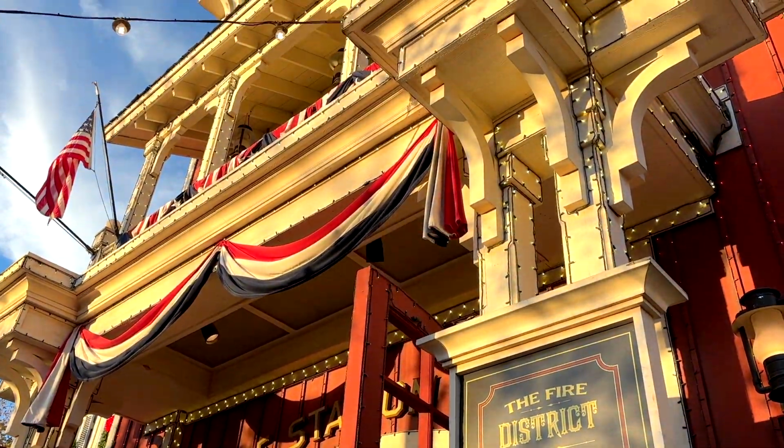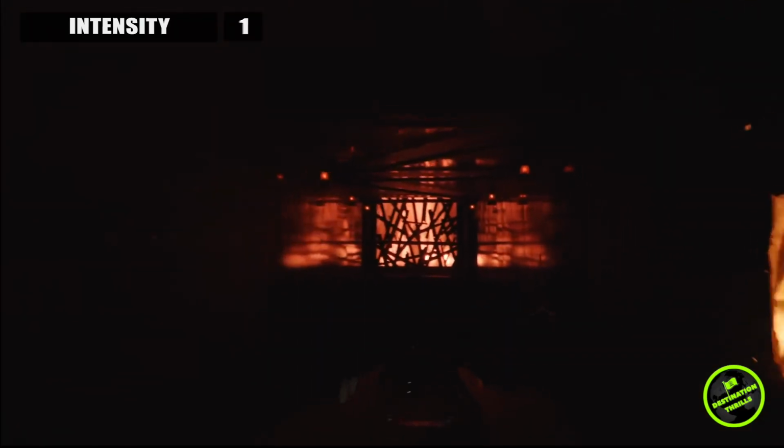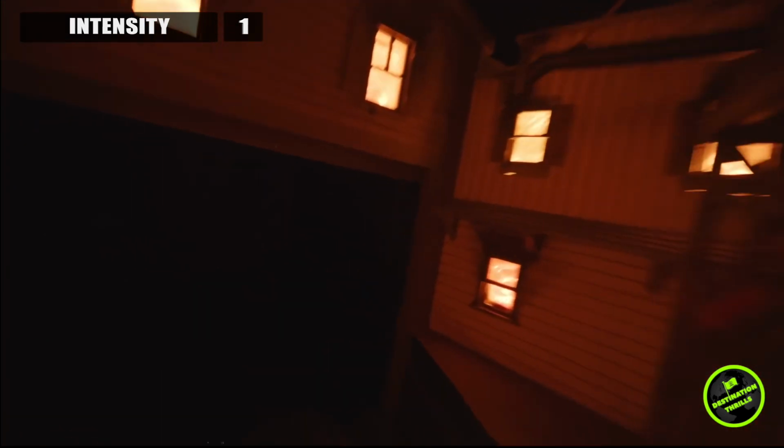First, we have the intensity rating, which I'm gonna give a 1, and it only gets a 1 because children in front of me were actually frightened by the couple of drops that we had in the dark. And I'll be honest, you do get a little bit of butterflies on each drop, so someone who is little and maybe not expecting that sensation will probably be thrown off by it. But besides that, it is truly a gentle ride and something that the whole family should be able to enjoy.